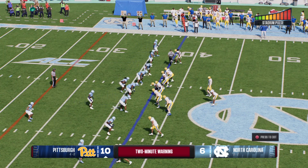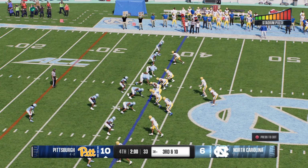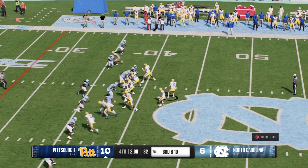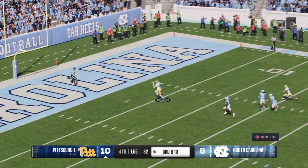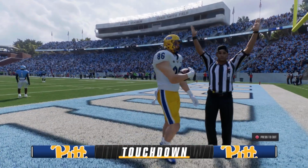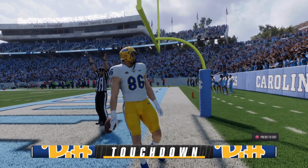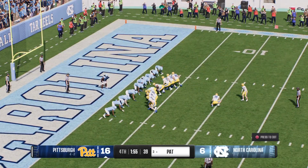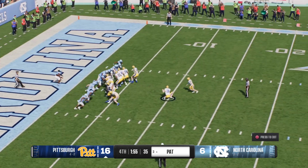We've reached the 2-minute warning, and this offense trying to milk this clock and keep time on their side. On 3rd down, he drops to throw. Trying to beat the D deep. Pulls it in inside the 10. And he'll take it to the house. He got loose. Touchdown, Pitt. They build this 4th quarter lead, and they are just minutes away from going 5-0.